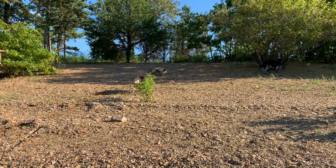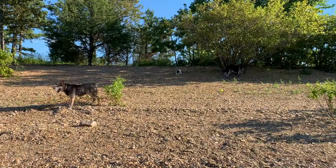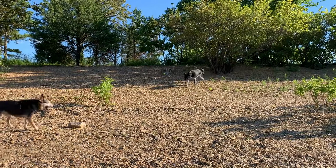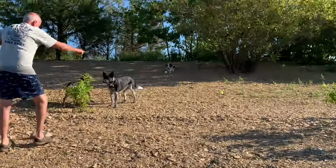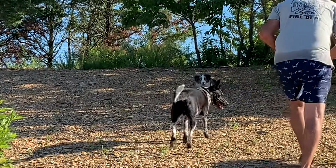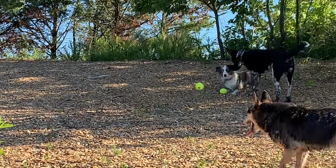Come out here to the lake for a little bit. Decided not to work tonight. Let the boys have some fun. Get that ball, baby. Andy, go get the ball. It's over here. This is Sassy's first time at the lake. I don't think y'all have met Sassy. She's our new member of the family.